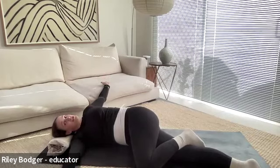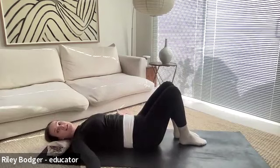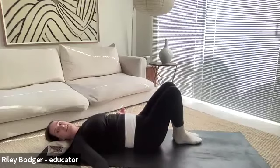Keep the arms outstretched. Roll onto your back. Reset yourself onto the mat. Arms are out nice and wide. You don't have to have them at shoulder height. Just bring them out wide so that they're comfortable.